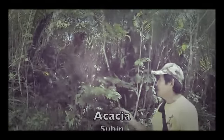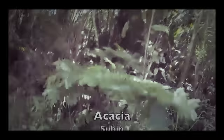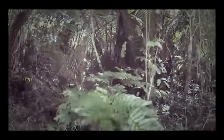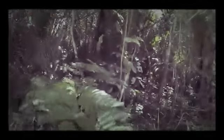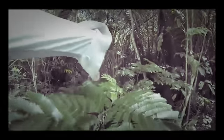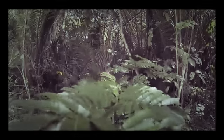Well, this is the acacia plant. This is a special plant, you know. It's got lots of ants on it. Oh yes, the ants are the protector of the tree. There's a little hole in this spike here. Yeah, they build a hollow. They live inside there? Inside, yeah. That little hole there. Oh, I can see him. Yeah, he's coming out.